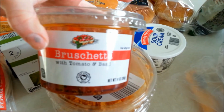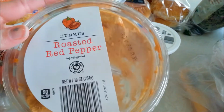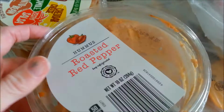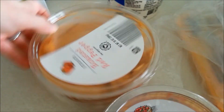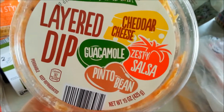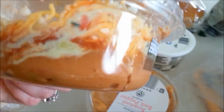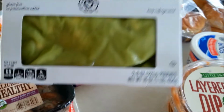I actually bought little garlic toast breads before, and I already dipped into this with the pita chips, but this is what I get, the roasted red pepper hummus. And I actually bought 2 of those. And then the layered dip, this is really good too with the tortilla chips. So it comes with all that good stuff in it. It's like taco dip.